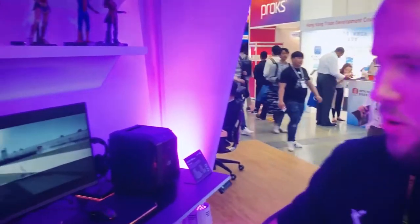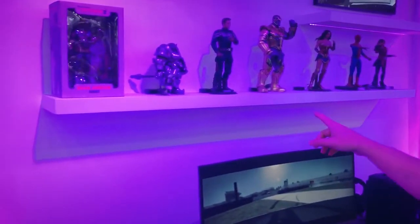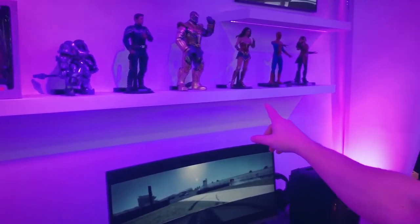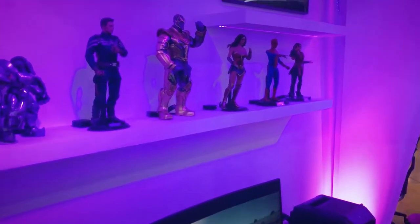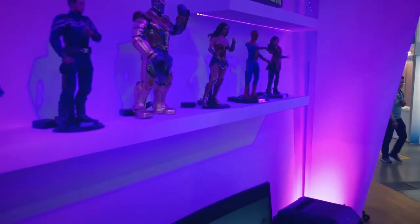Check out this epic Cooler Master setup. Look at these hot toys above here. Take a look. What looks wrong to you? Try and guess before I tell you. Oh, is it the fact that Wonder Woman is part of the Avengers? What do you take me for, Computex? A fool? Check out this RGB chair that you can control with an app on your phone.